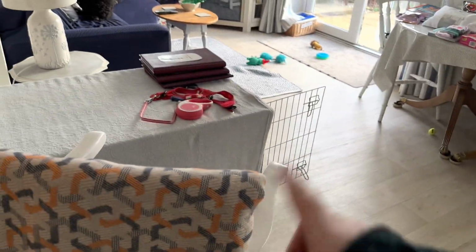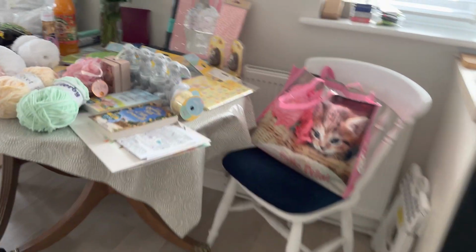We've had to bring Chester's cage this time though, just because he's not allowed in the bedroom here anymore. And then, yeah, just the bathroom. But it's a super cute little place. Definitely recommend. I'm going to show you the business card before you go.